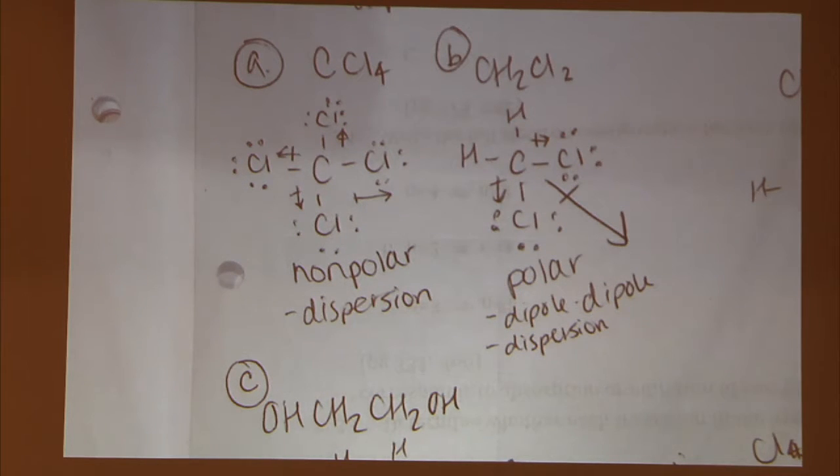Does anyone remember the trend for electronegativity on the periodic table? Yeah. Fluorine is most electronegative, so we don't really count the halogens, the noble gases. So it's going to be to the right and up that is the most electronegative. The further to the left you get, the less electronegative you're going to get. So hydrogen is low electronegativity, yeah.